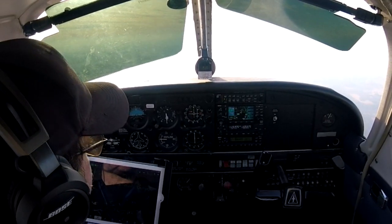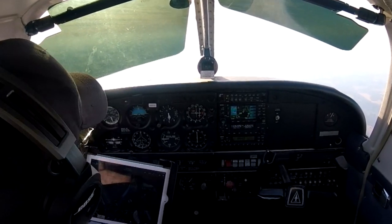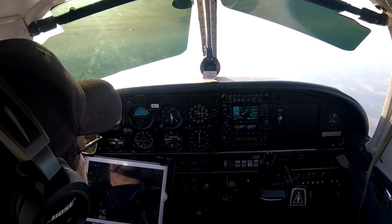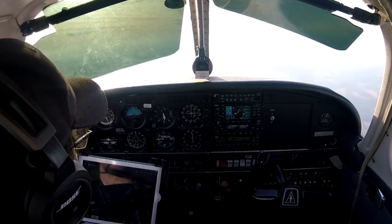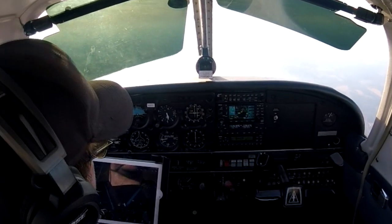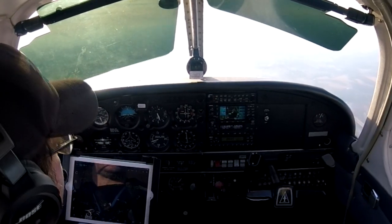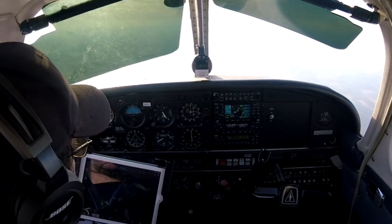Coming back on calls. One Romeo Mike, your radar contact, 12 miles southwest of Allentown, altimeter is 3005. Say your intentions. Bumpy. Not bad. This is getting center already. Now we just need this lined up. One Romeo Mike, maintain VFR 3500, fly heading 060.